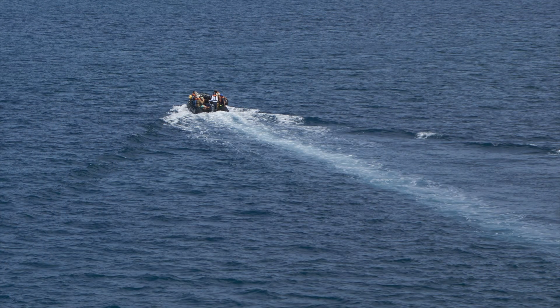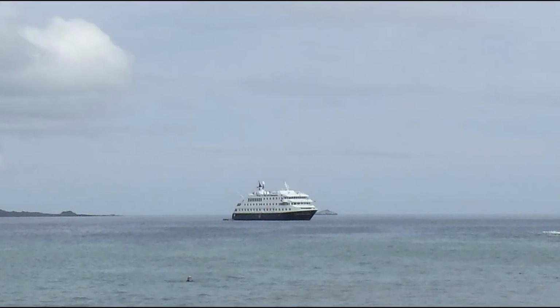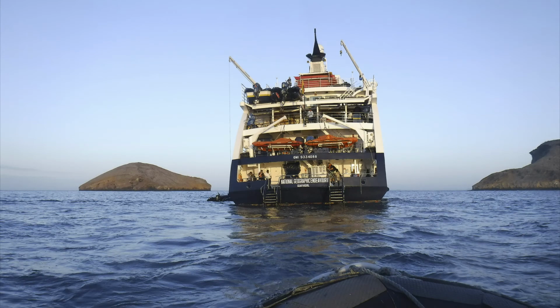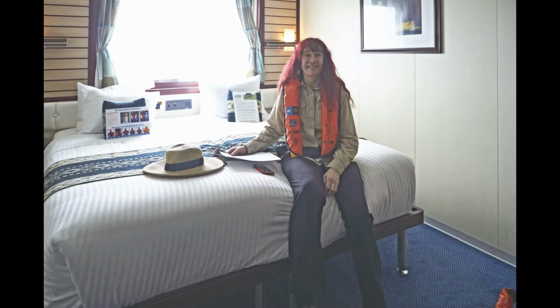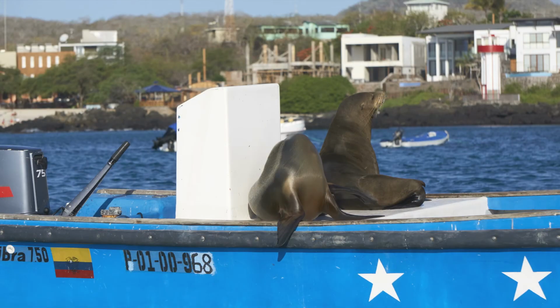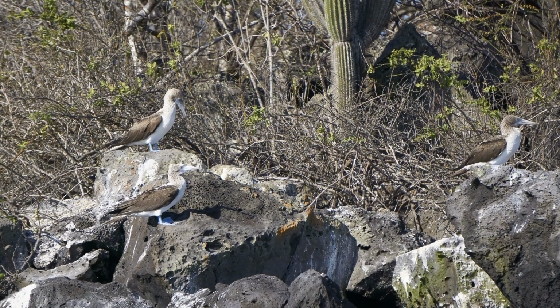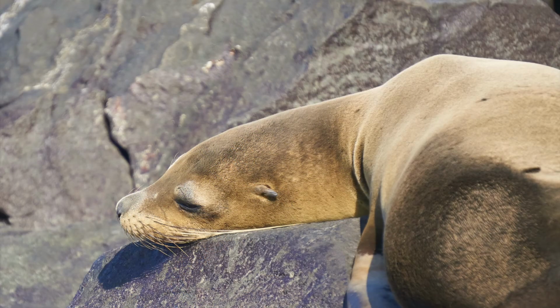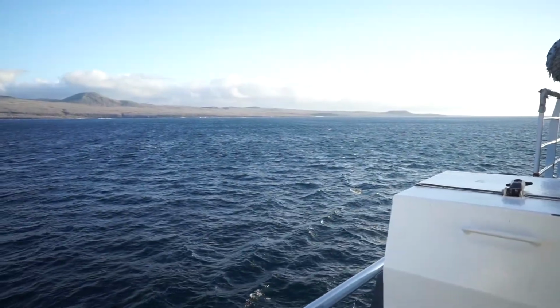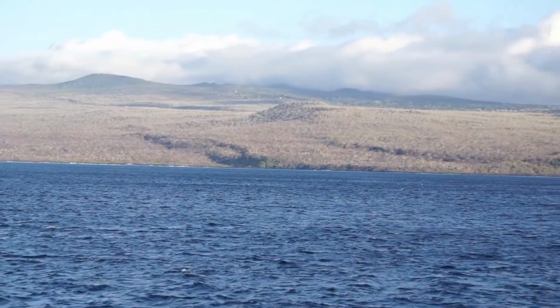For the first time, we jumped into the Zodiac and headed out to the ship. We loved our cabin. The first thing we did was take a little ride around the harbor to get used to the Zodiacs. After the ride, we picked out our snorkeling gear and headed for the island of Hispaniola.